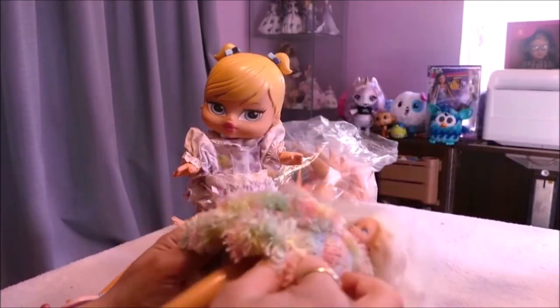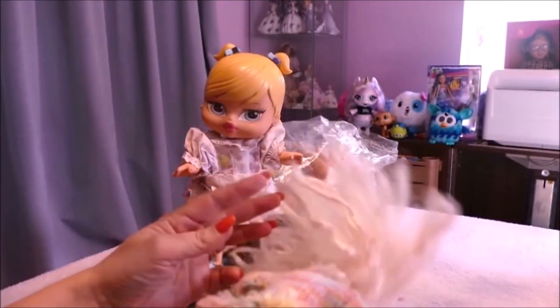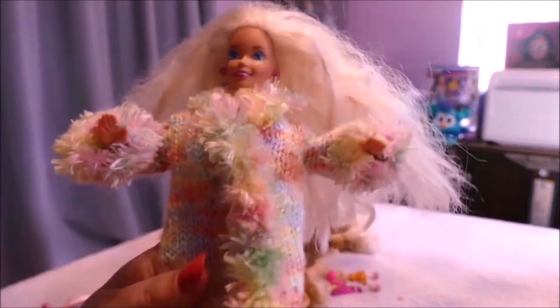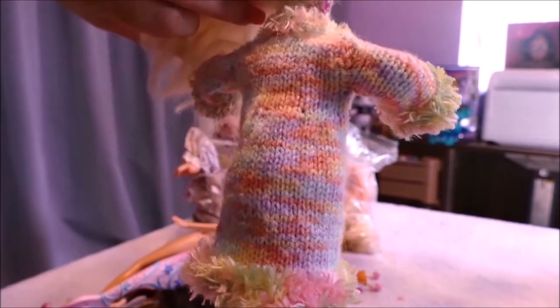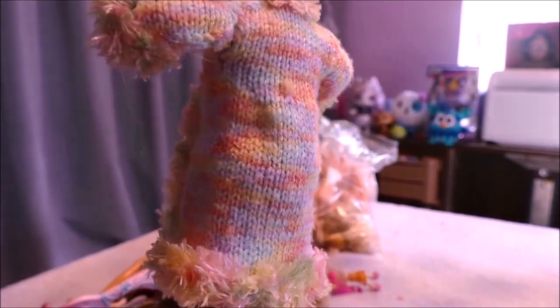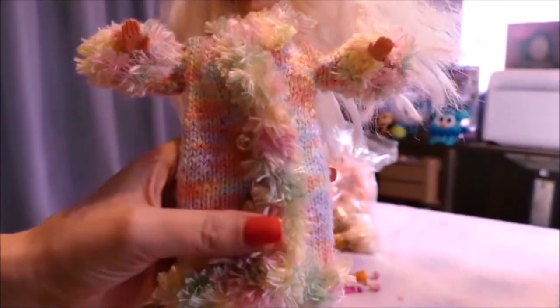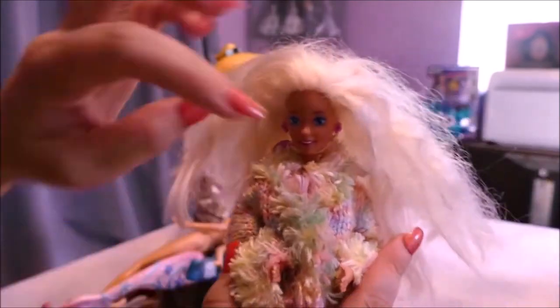This one was, oh, is this a thrift store find or a market find? This may have been a thrift store or market find. I can't find any price tag on it, but this is another Barbie that I brought for this coat. This is a handmade coat, and I love it. Look at all those colors. It's knitted, so it's an overcoat, obviously, because it's too bulky to be anything fitting. It's got these gorgeous gold buttons in. I absolutely love it.